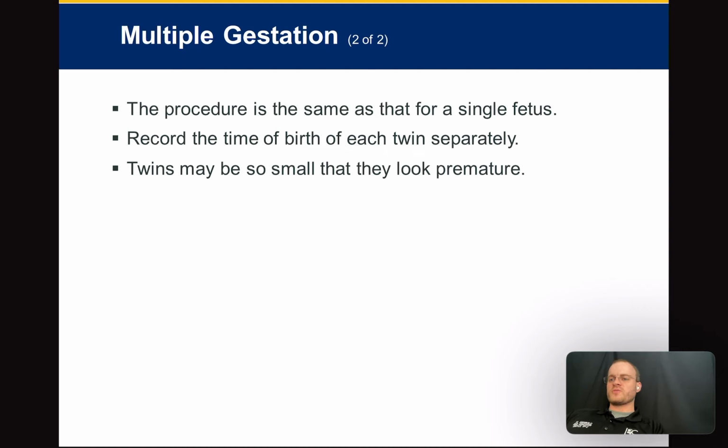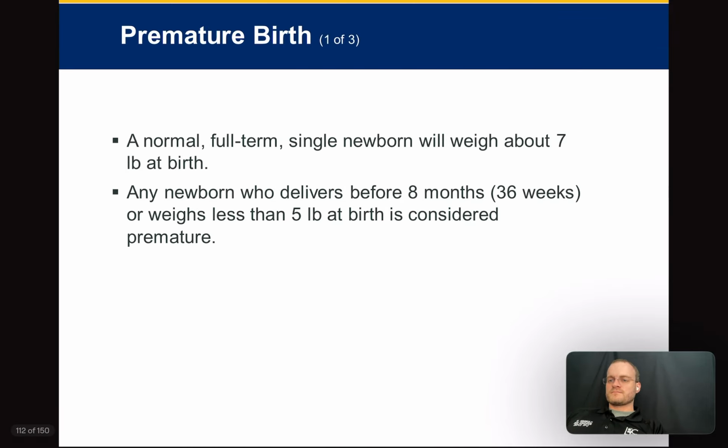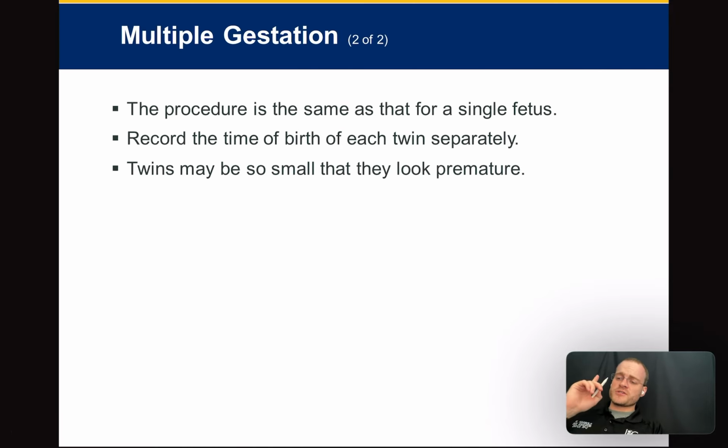Twins may be so small that they look premature, and they may, in fact, just be premature as well. But generally, even a full-term twin, if they ever get that far, will be a small baby. The other reason they're small babies is because they're sharing the nutrients with another baby. That's another reason that twins are small.